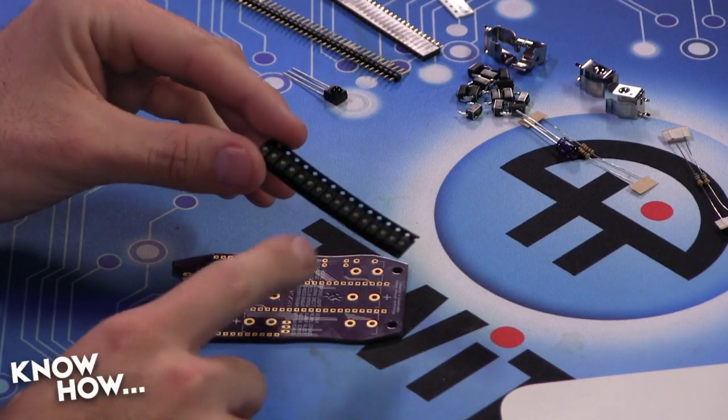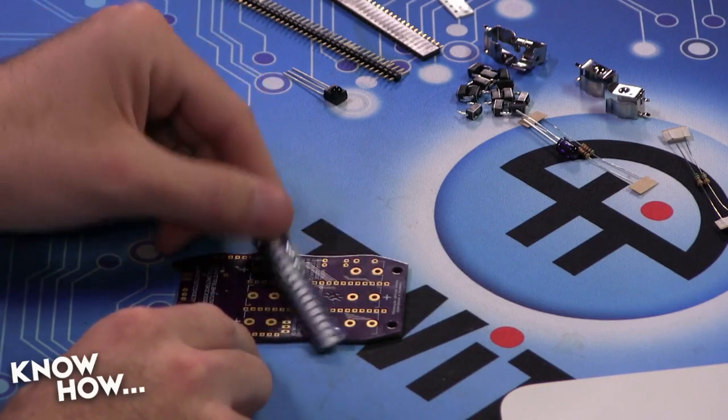Okay, so you're going to attack the surface mount first. All right. Do you want to do the LEDs or the resistors first? The resistors are smaller. They're going to be more of a pain in the butt, so let's get them out of the way. Okay, do it. Come on, you can do it.